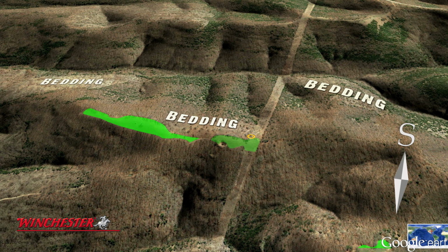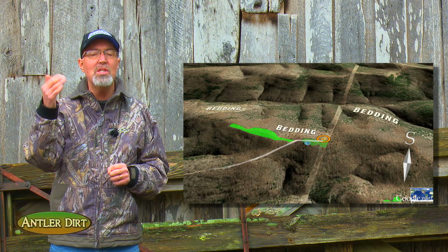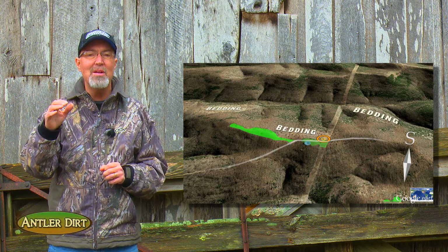We called this stand Boom Pond Power Line. We're not real creative with names. There's a power line that crosses a ridge right next to a pond. The magic about this stand is there's a road that comes up the ridge from the east right on the north side of the stand.